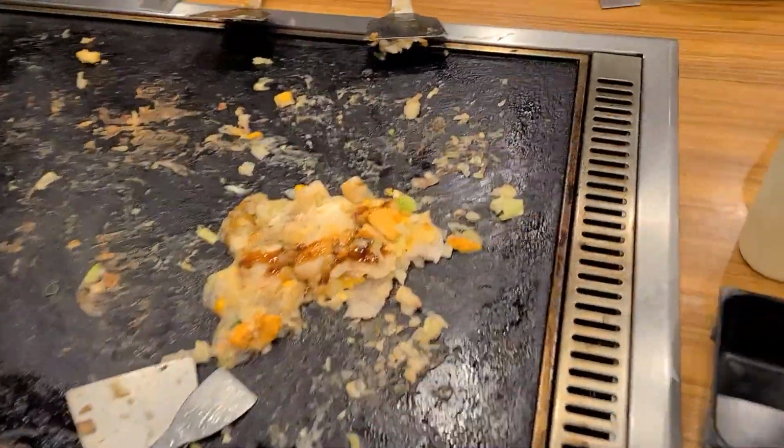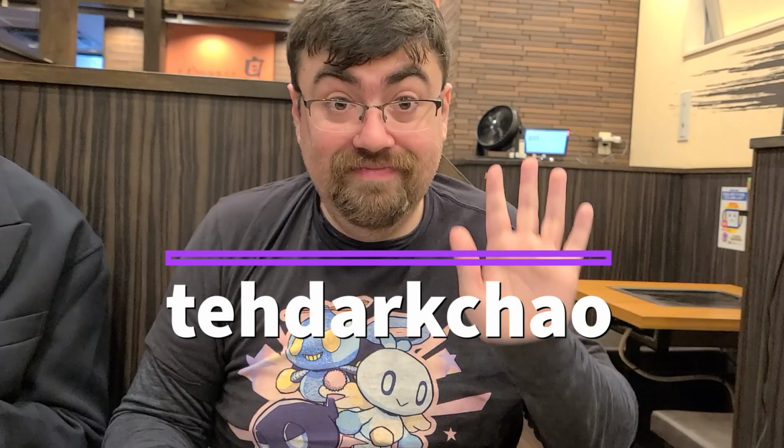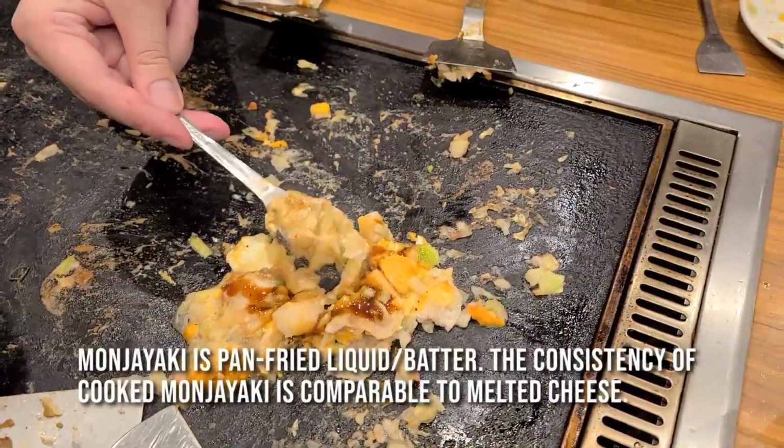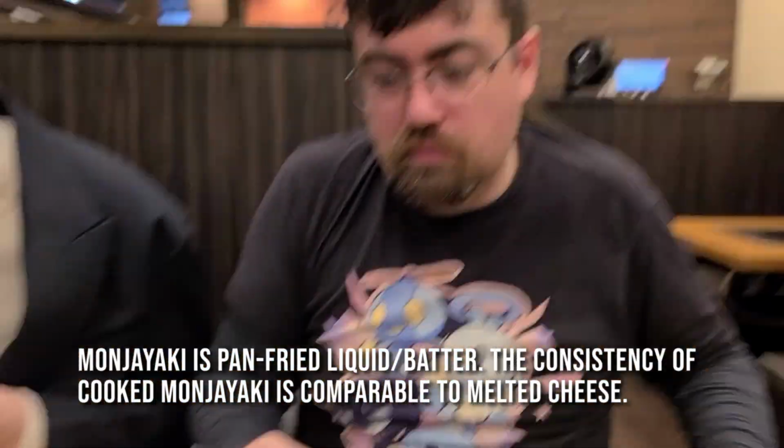Here's a couple of my friends. Franco, what did you think about this restaurant here? Thought it was pretty good. Maybe that's just me saying that because I'm just so hungry. But from what I had, it was pretty good. I just wish that this was a little more crispy. And maybe that it's supposed to be cooked that way. But I would have preferred it if there was some brown on it.